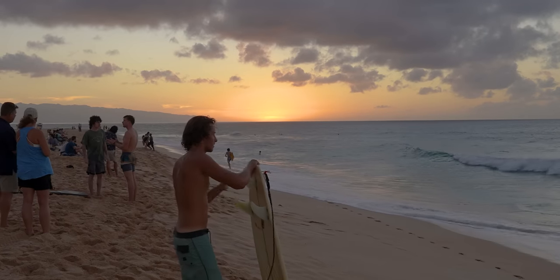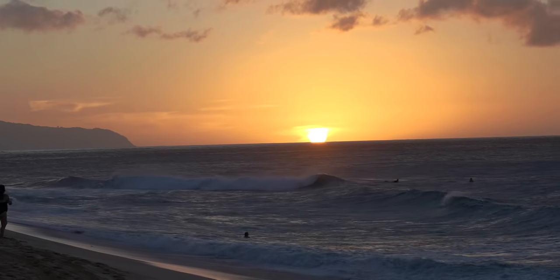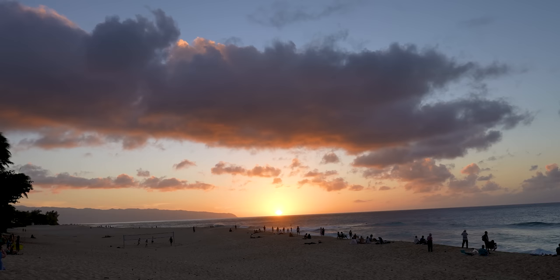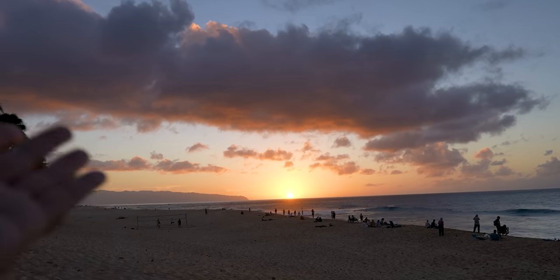Oh, this is a beautiful sunset. I do feel like the sunsets are better on the north side and also over in Kohalina where Alani is, because obviously it sets on that side. It's been a fun trip. I love Hawaii so much. This might be my favorite place in the world.